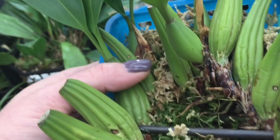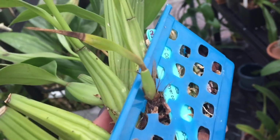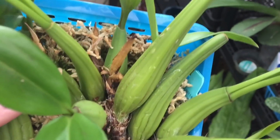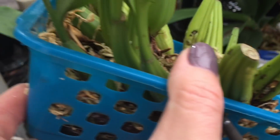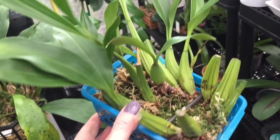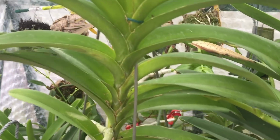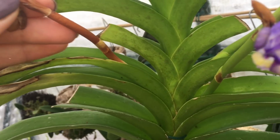Another Coelogyne I got, that's a species, flaccida, growing bulbs. Had to cut that basket. I know baskets look kind of funny. I need to find a better one. Also new bulbs are forming. Love this one, they're so fragrant, both of them. Now, sad part of my orchid tour in October. There is my Vanda coerulea.